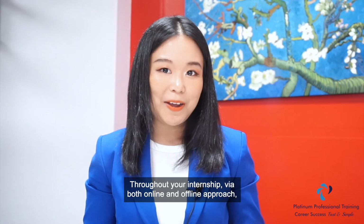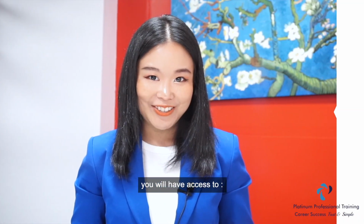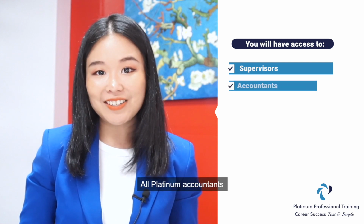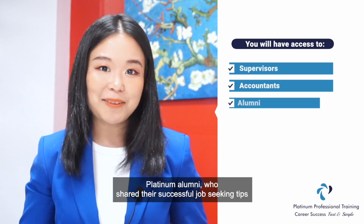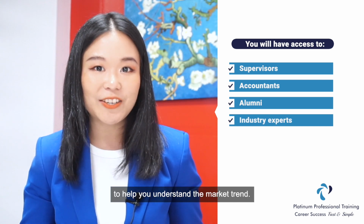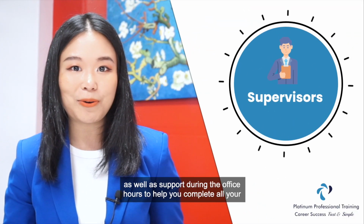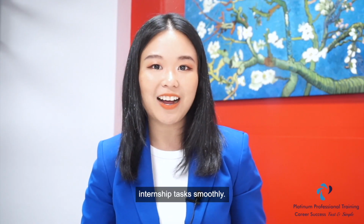Throughout your internship, via both online and offline approach, you will have access to your designated supervisors, or Platinum accountants who are specialized in different accounting areas, Platinum alumni who share their successful job-seeking tips, and industry experts who share the industry insights to help you understand the market trend. You will also have your supervisors who will provide prompt guidance as well as support during the office hours to help you complete all your internship tasks smoothly.